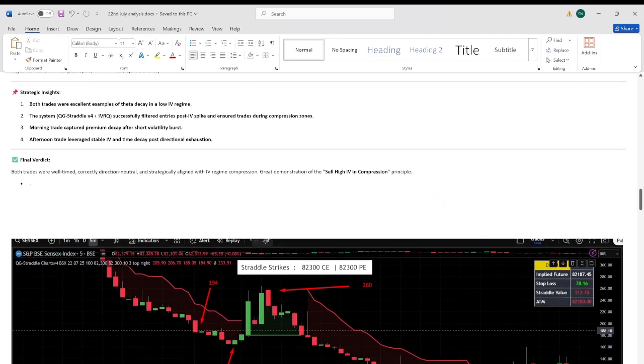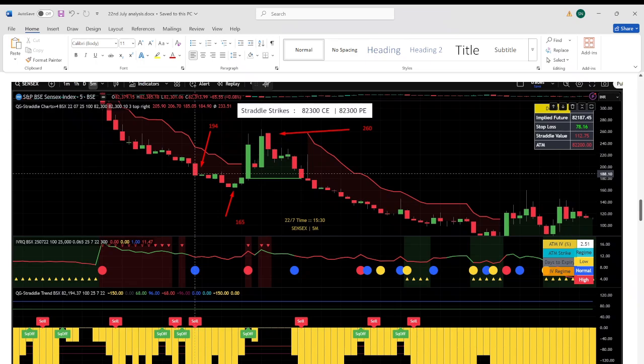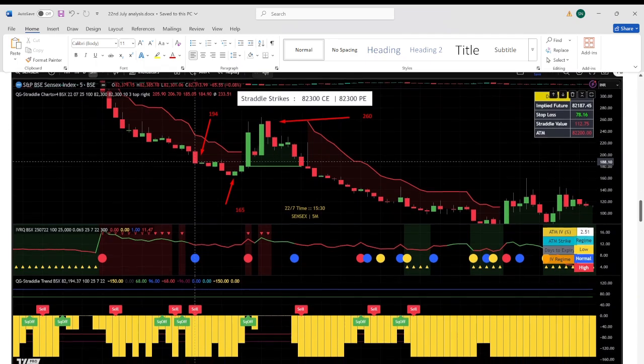So whatever you are seeing is basically the training hands-on of this particular system. Now let us come to Sensex. The Sensex first trade was on the 80,300 straddle at 194. This happened sometime around, the time should be here, yeah, 10:25, because before that the IVRQ is green, so it's a high IV regime, red.